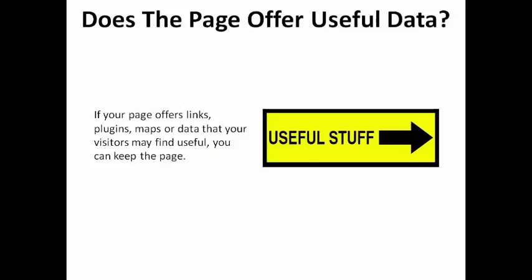If there's no useful content on the page, then ask yourself if the page offers any value to your visitors. Are there any links, plugins, maps, or data that your visitors may find useful? If so, you should keep the page.